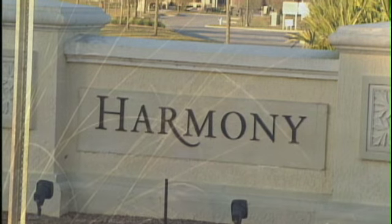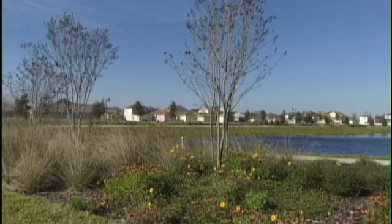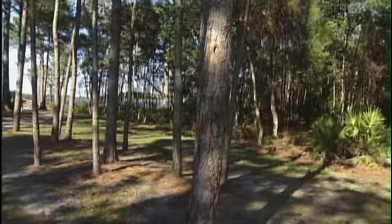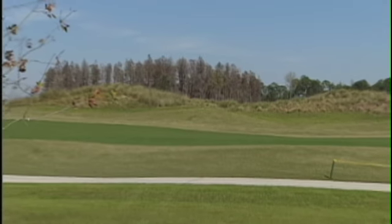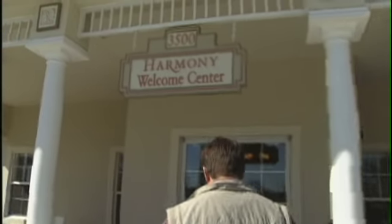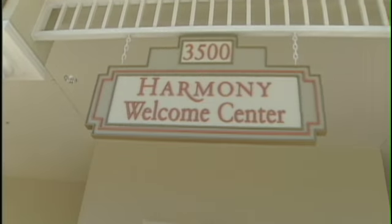The town of Harmony, located in central Florida, is a large 11,000-acre development. A new residential community, this property is a beautiful site with a mixture of forests, lakes, and open rangeland. To learn more about how this community is living with wildlife, we met up with the conservation manager, Greg Gogowski.